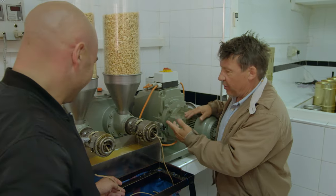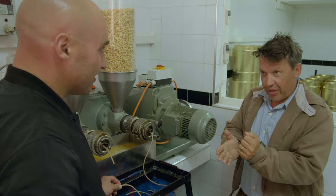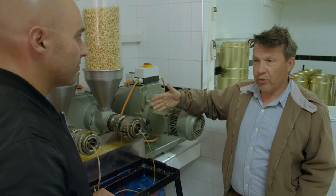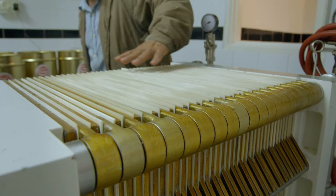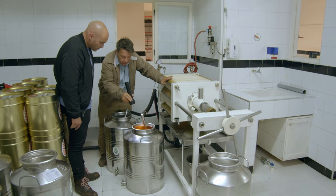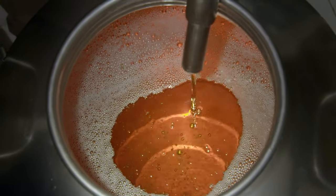And this way you get out 99% of the oil. The traditional way you get out about 60%. Wow. The other reason is you don't put water on it. Water is one of the enemies of oil. You destroy the oil. Once filtered, the oil is ready to be bottled. It may be a more modern mechanical process, but this is still pure, cold-pressed oil full of omega-6.